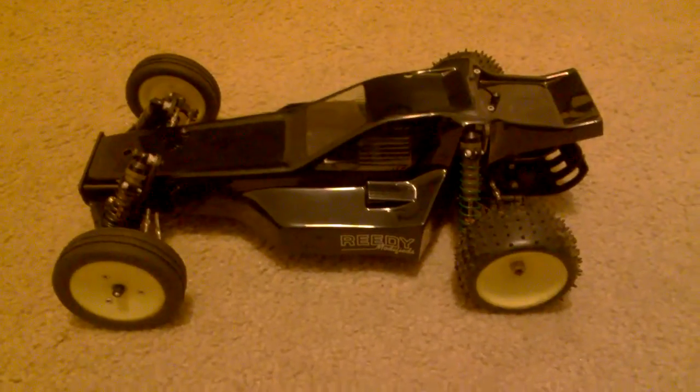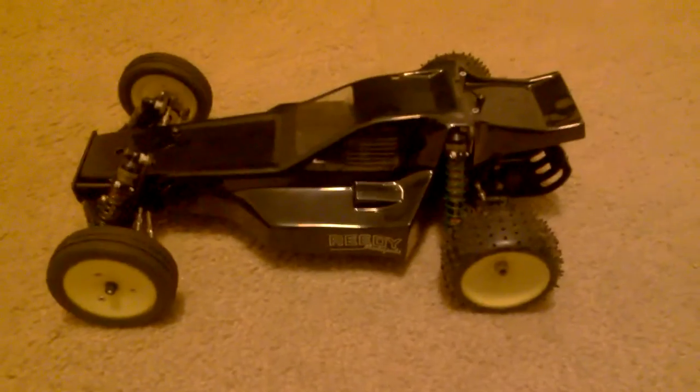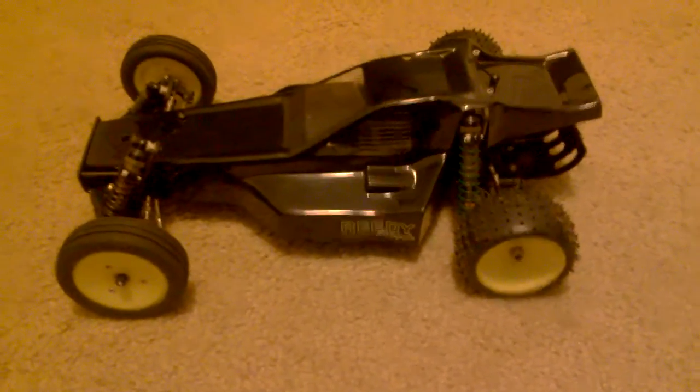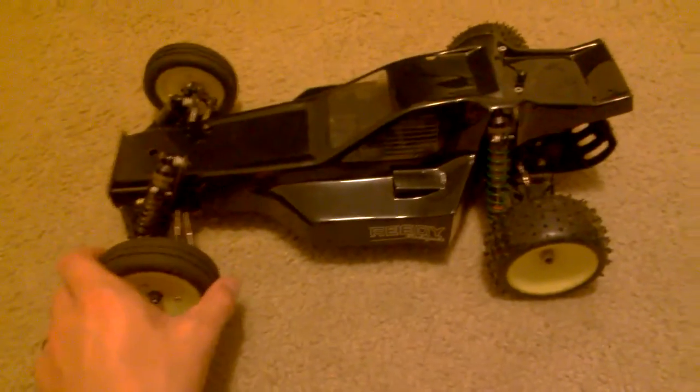This is the RC10 Worlds car from 1994. This is what Team Associated made after Brian Kinwald won the 1993 IFMAR Off-Road World Championships in the two-wheel drive buggy category. Actually, a bit of a side note, you can now find the 93 IFMAR Worlds video on YouTube.